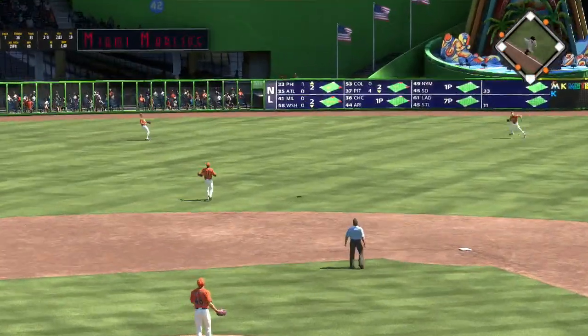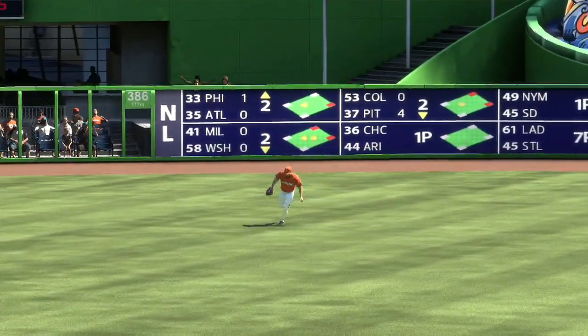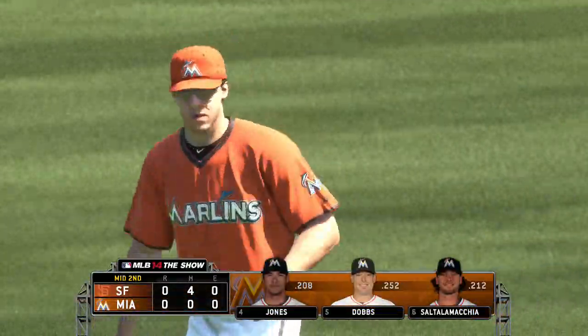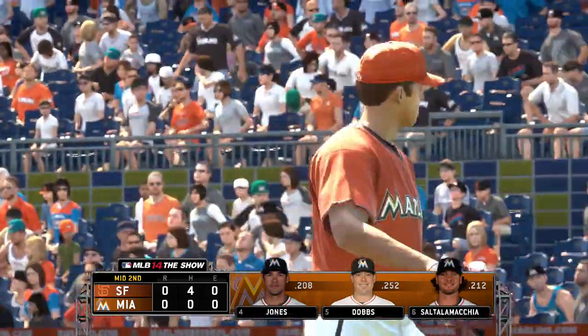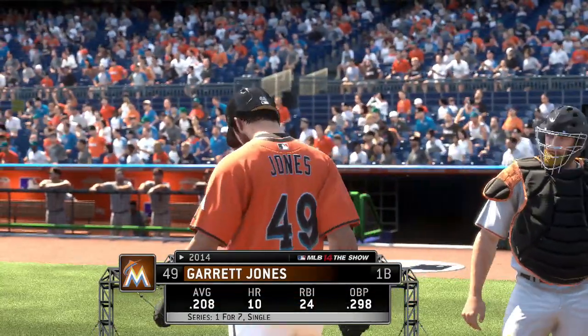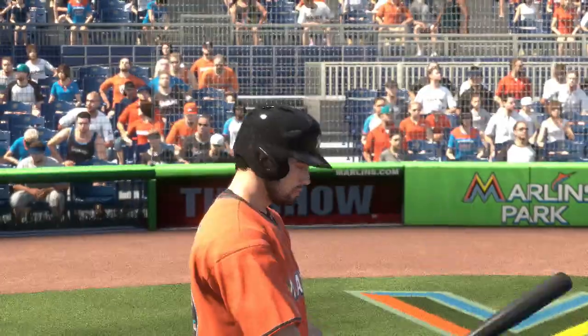Now a ball hit in the air to left center. Bogusevic is there as he makes the catch, and they'll tightrope out of danger as he strands the bases loaded. Giants leave them loaded. We'll go to the bottom of the second. No score. Garrett Jones will start things off in the bottom of the second. First baseman, Garrett Jones.